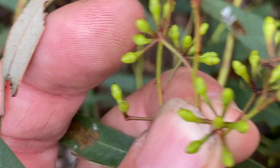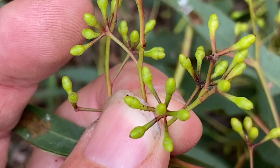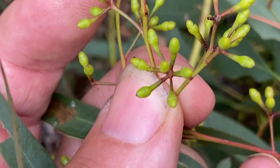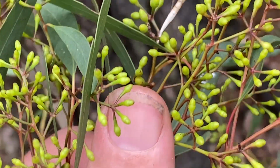There's finally a nice one in 7. So there's a cluster of 7 there. So that's what you're meant to be looking for. So just see how that individual umbellaster has 7. And as far as I can see across this plant, I'm not really getting any more than 7. So that might be lending weight to Beyeriana.